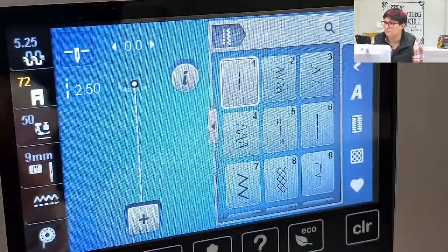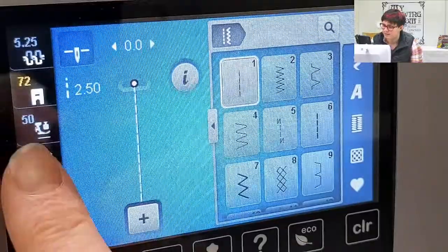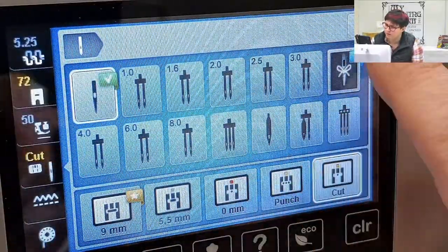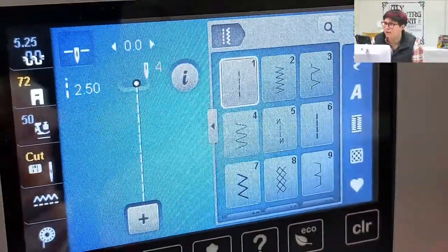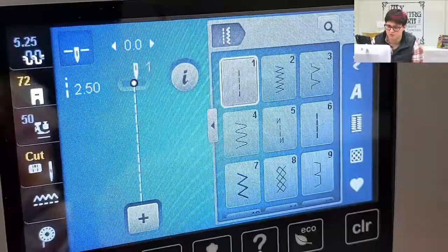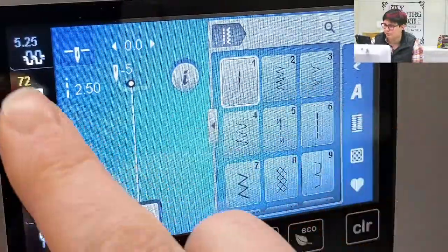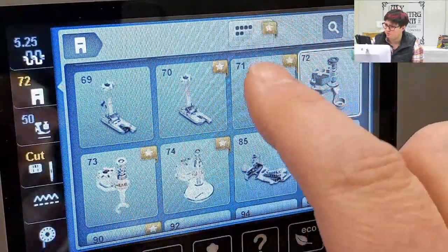As always, if you're doing something in a straight stitch foot, really wise to tell it that you have a straight stitch plate on. Cut work, straight stitch plate. It'll help keep this from moving way to the left or way to the right. It'll just move little tiny increments in what is safe within that cut work plate. So I'm just going to go back.